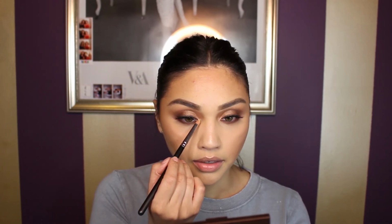So I'm going to take MAC Duck and tightline my lower lash line. And then I'm going to take the shade Keep It PG on the Sonia Kashuk brush and tightline my lower lash line. And then I'm going to take a MAC 210 brush and the shade Send Noodles and buff the Keep It PG color. And then I'm going to take the shade Teddy Bear and pop that in my inner corner.